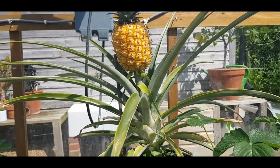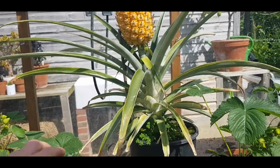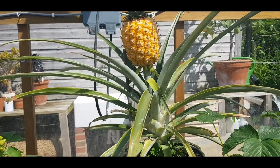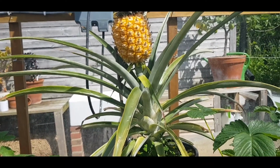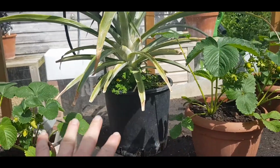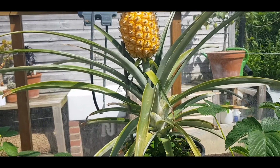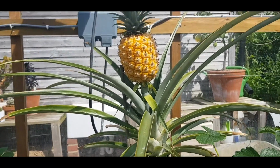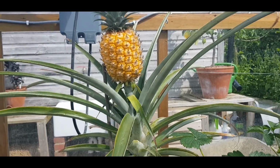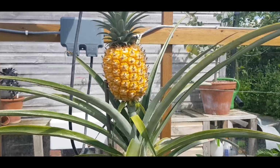Just thought I'd give you guys a bit of a close-up. Pineapples grow pretty big, or this one has, so you're going to need at least 1 metre of space. I've also grown it in a glass house to give it heat throughout the winter months. I've had it on a heat mat, which it absolutely loved this winter, because it got down to around 3 degrees in here. It is a heated glass house, but although I'm in the south of England, it can get really cold because I'm on the top of the Chilterns.